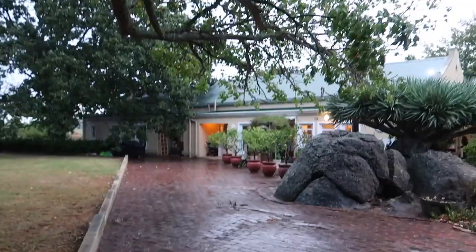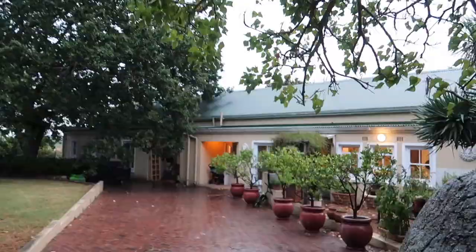It's like we've gone from summer and jumped straight into winter. It's not too cold, but it's rainy and just gloomy. Excuse the focus. Going down to the main house. We're all gathering for a braai.